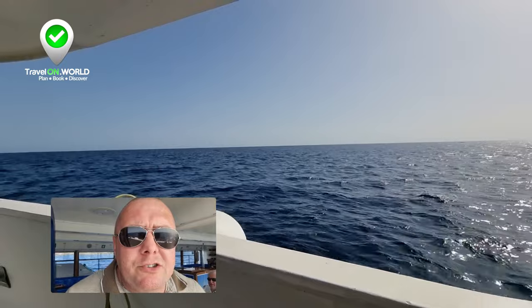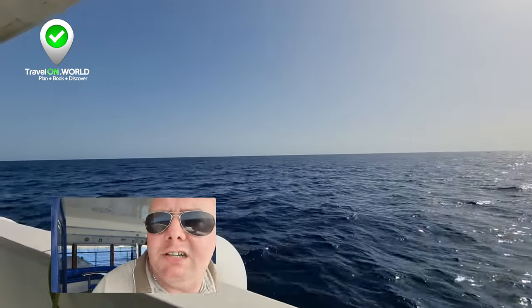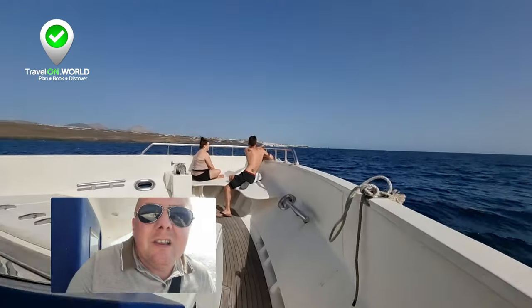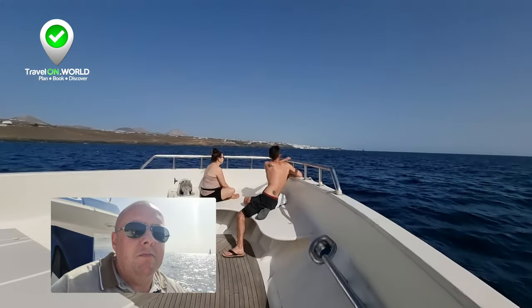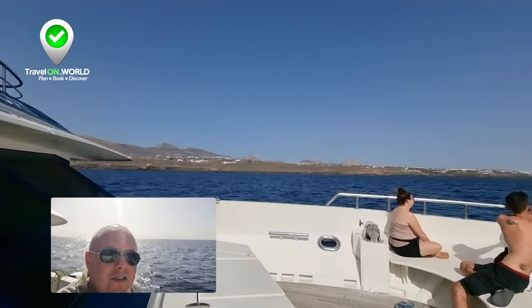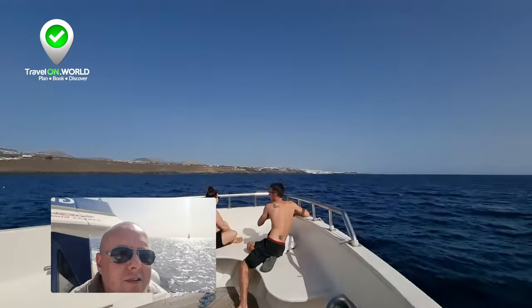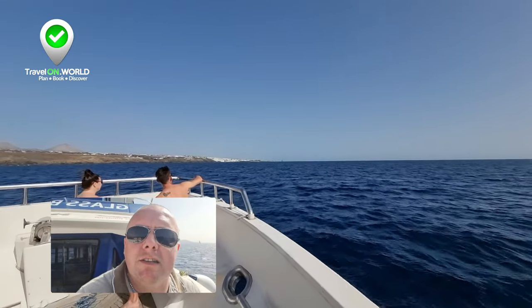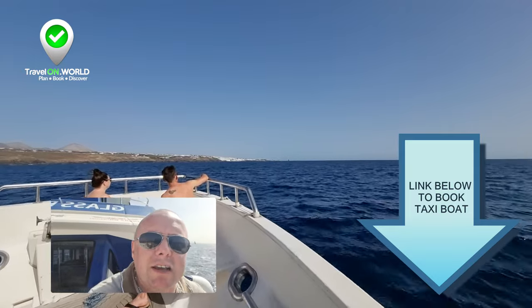It's a great little boat if you just fancy a little quick boat trip as well, because you can come out on the front and have a little sunbathe like these guys. It's a little bit rocky. It's a nice way just to do a nice 30 minute boat trip, ideal for kids if you don't fancy doing one of the big catamarans.